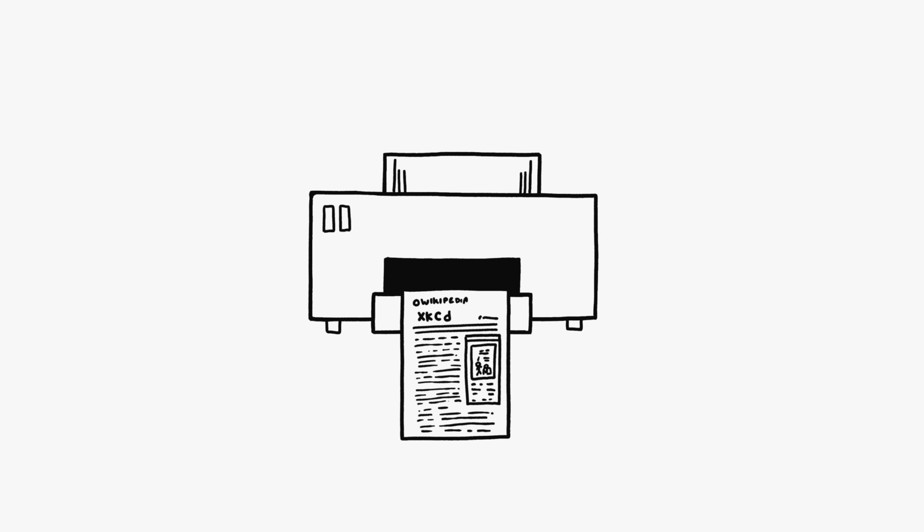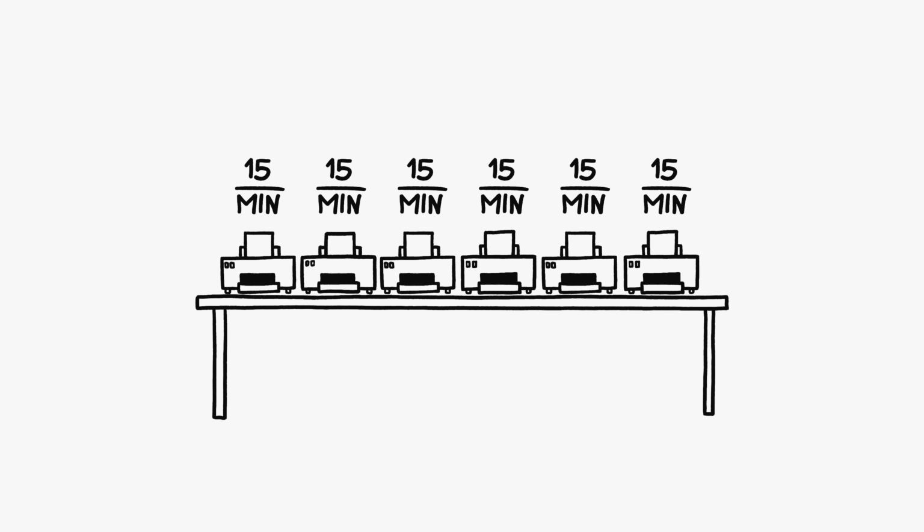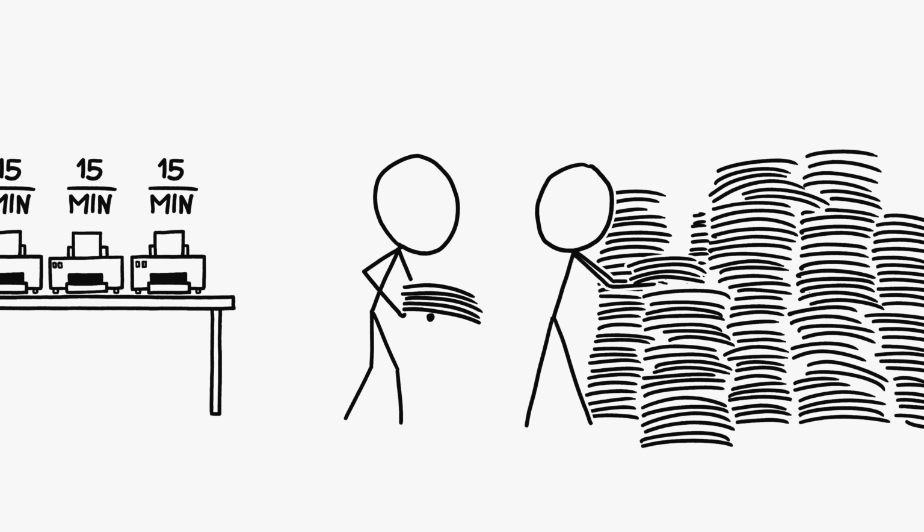For a mix of photos, tables, and text typical of Wikipedia, a good inkjet printer might put out 15 pages per minute. This means you'd only need about 6 printers running at any given time to keep pace with the roughly 100 edits each minute. The paper would stack up quickly.